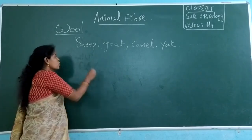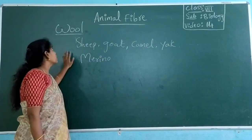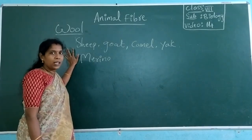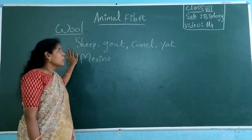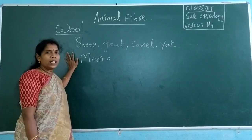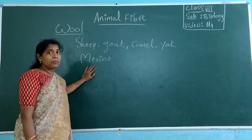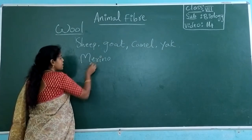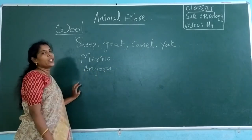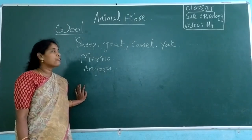Among sheep, the famous type is the Merino sheep. When you are extracting wool, your first duty is to choose a breed which is good for wool extraction. Merino sheep is a breed which gives the highest wool. Other than Merino sheep, there is also the goat known as Angora. Not only goat, we also choose Angora rabbit. Rabbit and goat, both of them give hair for wool.